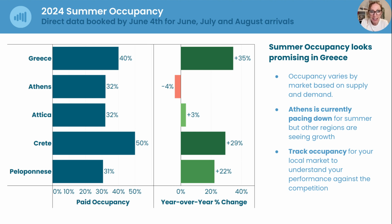So looking into some of the key areas, and again, this is for arrivals now in the summer, and we are looking at arrivals in June, July and August. We can see for Greece as a whole, we are pacing 35% up. This is from KeyData integrated direct clients.